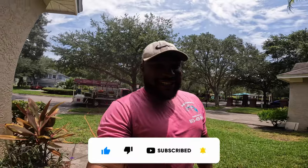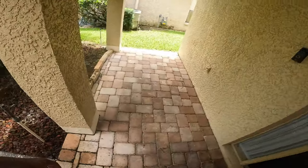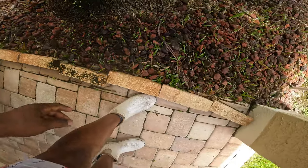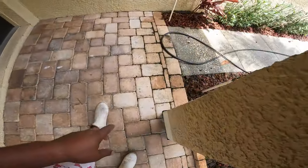I'm gonna show you guys the job. So this is just the front patio we're doing. Like I said, very, very small. You can see a little bit of algae growing up right here on these pavers. Same thing for the front door area.